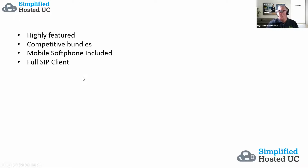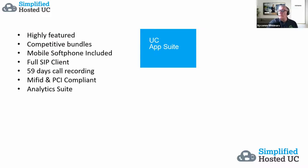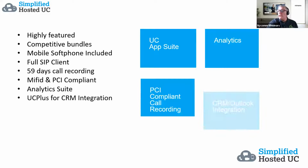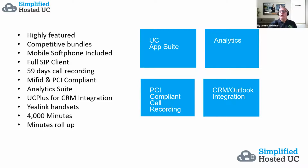Just as a quick recap, we have a highly featured hosted platform, competitive bundles with the mobile soft phone app built in, and 59 days of call recording built in. Full UC application suites are available, so if you want the full SIP client, you can take that on board as well. There is also the ability to go down the MiFID and PCI compliance route with the Analytics Suite. UC Plus for CRM integration will allow you to either access Outlook Contacts and Google Contacts through Express, or if you want full CRM, a wide choice of CRMs is available through the Fusion licenses.